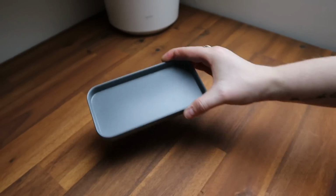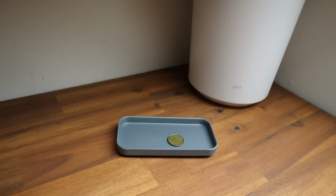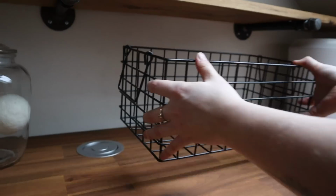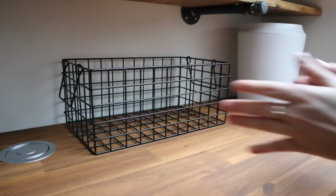I'm also adding in this small tray, also by Umbra, for change or small loose items found in pockets. A small metal crate. This was a request from Carla. Every time she does her laundry, she always loses socks. She wanted a place to put all of her one-off socks, so I am delivering.